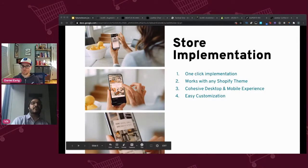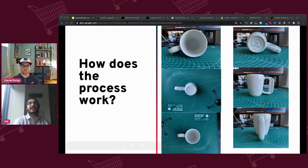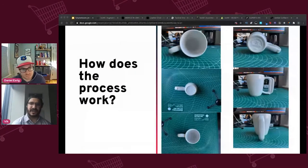So how does the process actually work? How do you get started with digitizing your product assortment? A lot of folks, if you have good product photography and dimensions listed already, we can take the information on your product page and get started. But if something's more complex or you don't have that information, we'll simply solicit that on an introductory call.